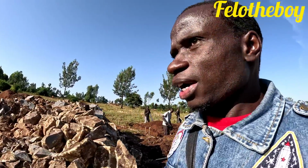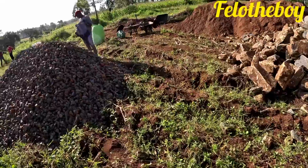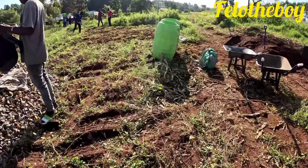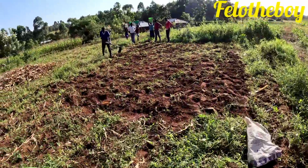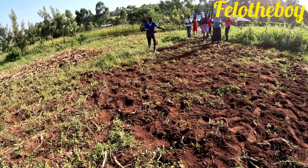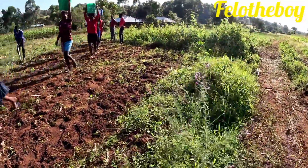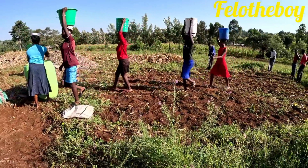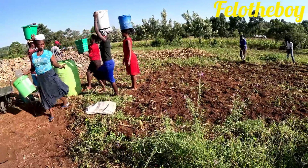So we are still at the site, and they have already prepared the place where they will be putting the blocks. They are levelling because we need to level the place the way it's supposed to be, so the blocks will be arranged. That's why you are seeing them levelling using the tool that you are seeing. And the fetching of water is also ongoing. We have decided to use the neighbors who are around so that they can also get something for their children.